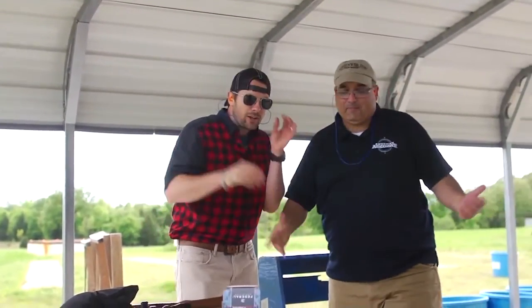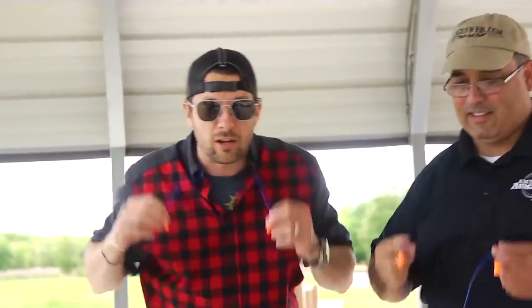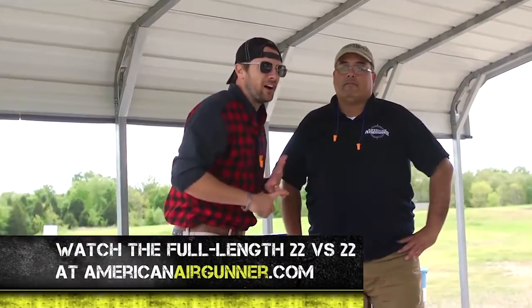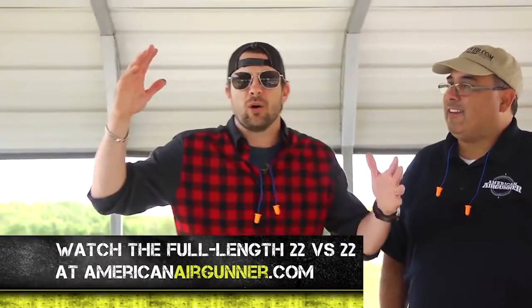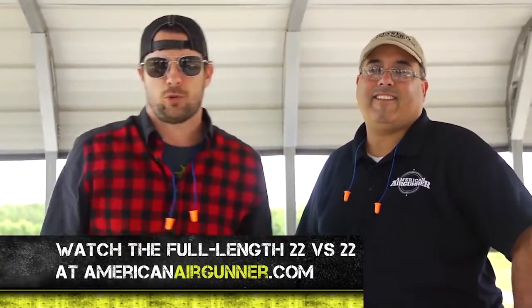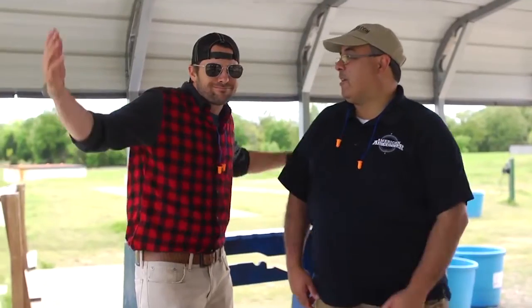Always good shooting. So there you go: 22 rimfire, 22 air gun. The consistency, the accuracy, all very similar. Same fun, same excitement. Guys, if you want to go out and shoot, get a 22 air rifle and get a 22 long rifle. That's even better. Then you can shoot everywhere.